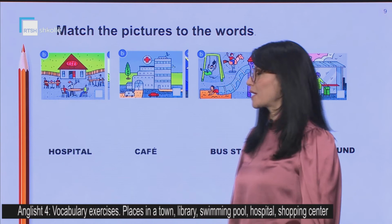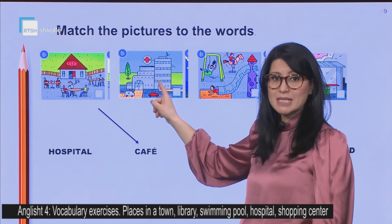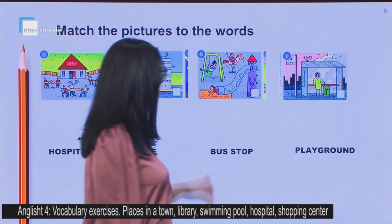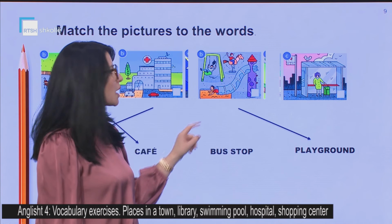The first one, B, goes with cafe. So the first one is cafe. What about this one? What is this? Right, it's the hospital. Let's go on with the other pictures. We have got the bus stop and playground. Be careful. So, this one is the playground. And the last one, of course, is the bus stop. The lady is waiting for the bus.